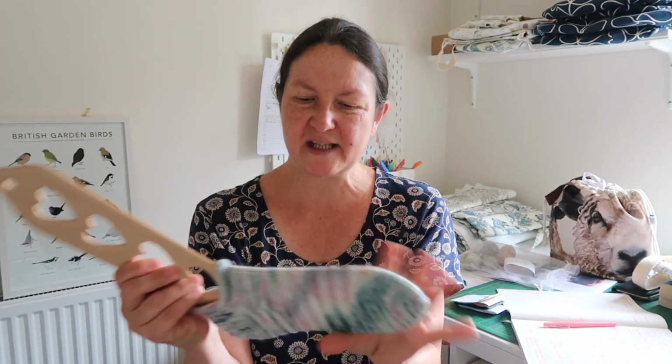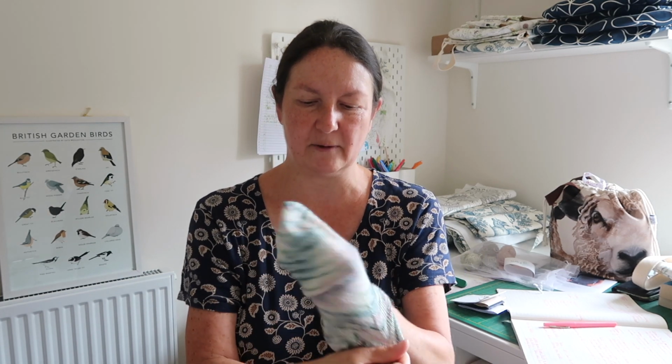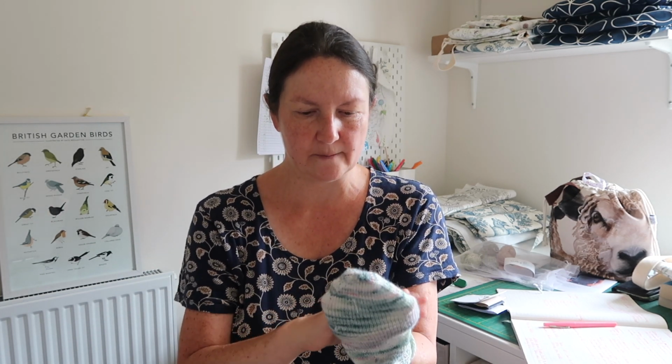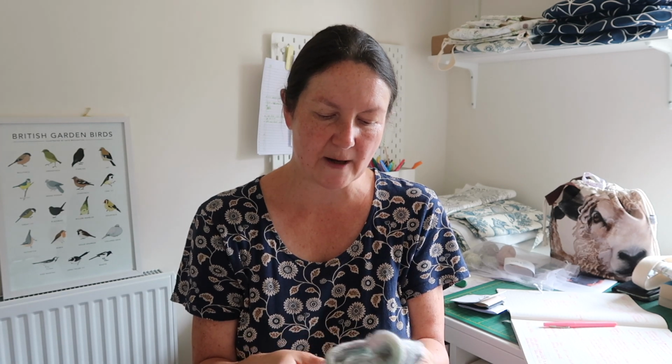I'm not the biggest fan of the fabric that the 2.5mm needles make. It's a little bit too... I don't know what it is. So they're not my most favourite socks in the world, but I really like the yarn and I love a Rose City Roller, so they will definitely be worn.